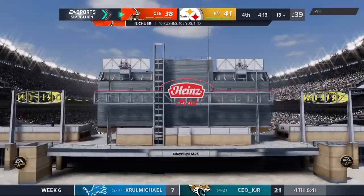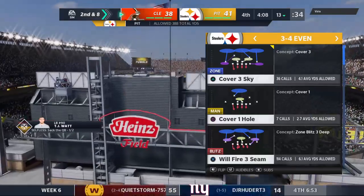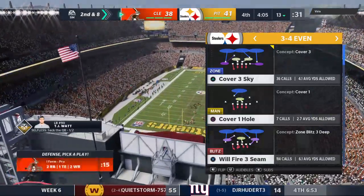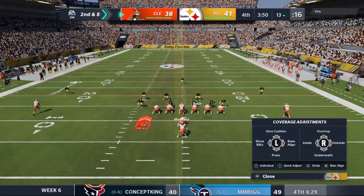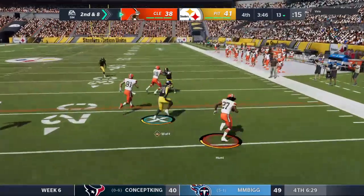From the gun, it's Roethlisberger. Open man, completes it to Smith-Schuster. And he is out of bounds right around the 10-yard line. Another nice gain, 16 yards there, and a first down again. So not quite a first and goal. It's first and 10 from the 10. First and 10 at the 10-yard line.